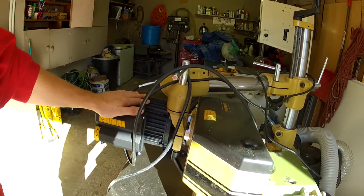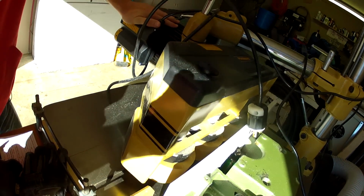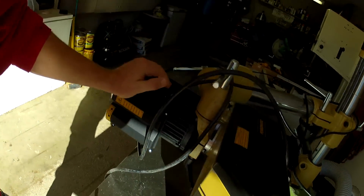This is a 1 horsepower Powermatic 4-wheel. I ordered it off the internet, and it's kind of a funny story, because when I looked at it on the internet, I thought the wheels were like the size of rollerblade wheels. I didn't think it was this big.